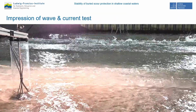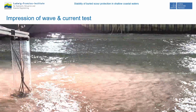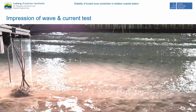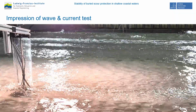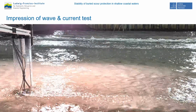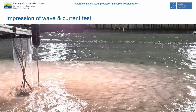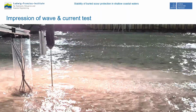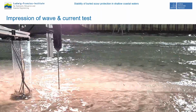This is an impression of the wave and current test. The current is coming from left to right. You see the pile. Waves are propagating towards the structure. And you can see here our 2D bottom profiler, which enables us to estimate the evolution of the bed profile during the testing.